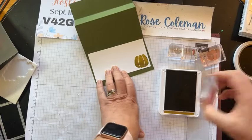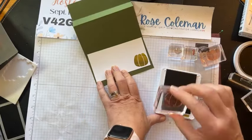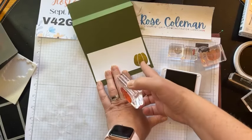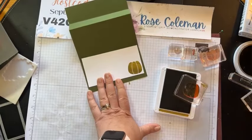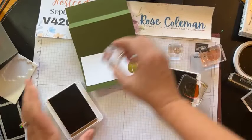How did I do that? I think that's what happens when you ink your stamp, and it's kind of interesting how that worked out. I think I must have stamped on the edge of a piece of cardstock before or something. But it's okay. We're going with it.